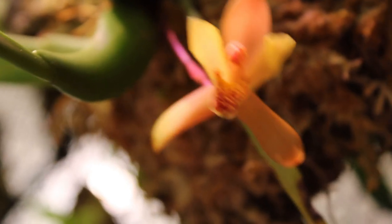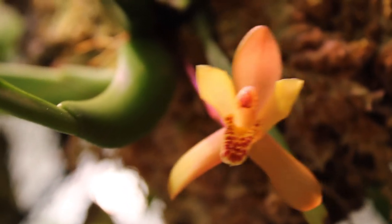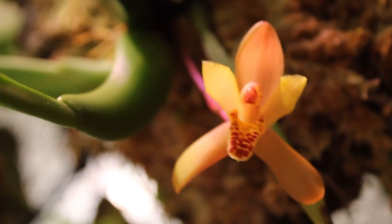Rufescens. It's in the Maxillaria tribe, and this position really hurts my neck, so I am going to have to move.